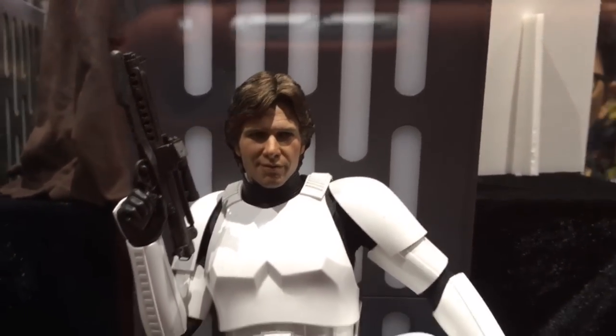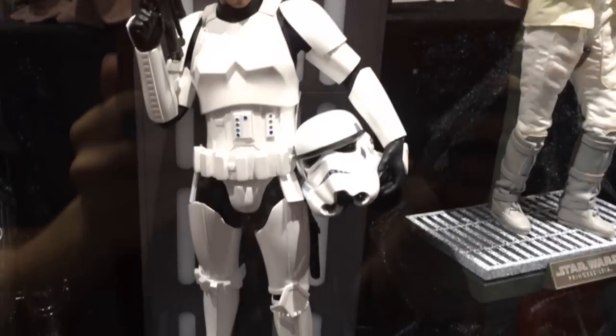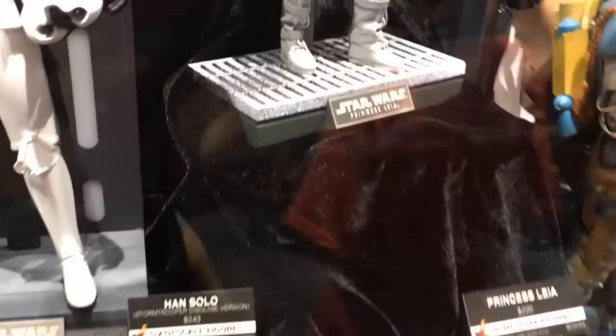Price range. Hold on, I'm gonna get, see the Boba Fett? The blue one. All the way to the far right.